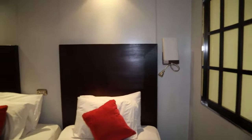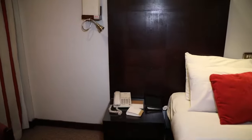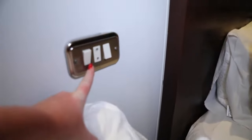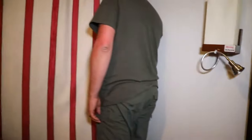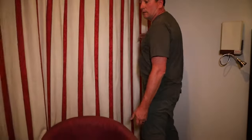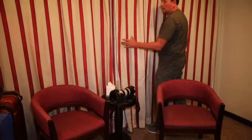But you have two lights next to the bed. And then your plugs. You need to know this. These are the plugs that you will need for Egypt. And then Doug's gonna provide us with the opening. And you have two little seating chairs, which are really nice too.